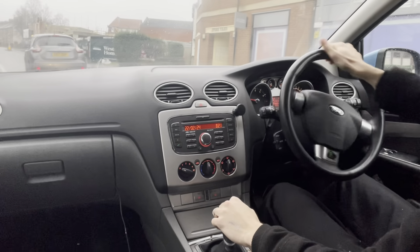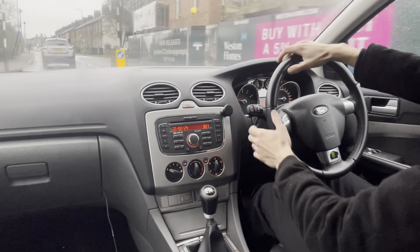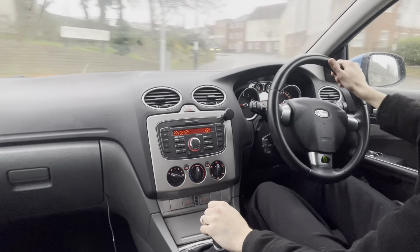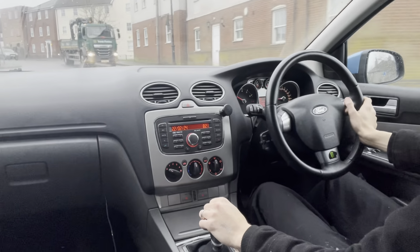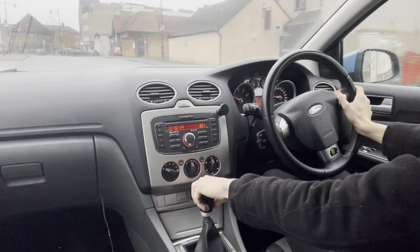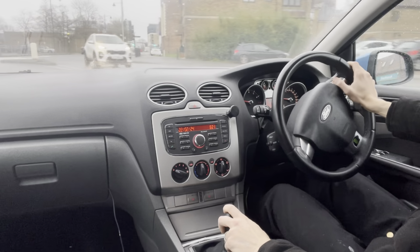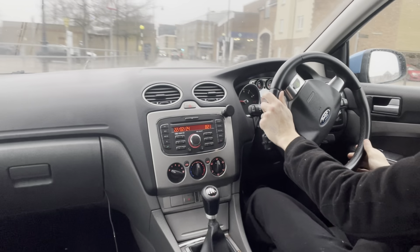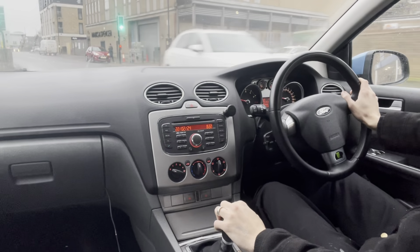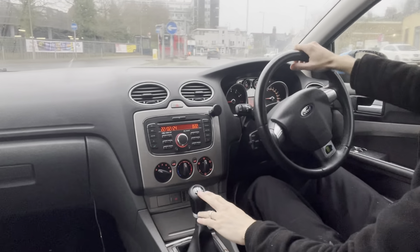Right, around the roundabout. I'd be at work for 8:40, so I suppose I'm not doing too bad. You're not quite in the zebra crossing. Around another roundabout. And another roundabout. They've done this on purpose, so you can't fly down this road, I suppose.